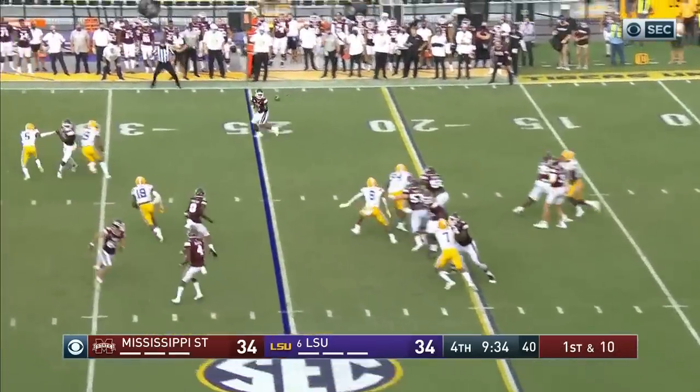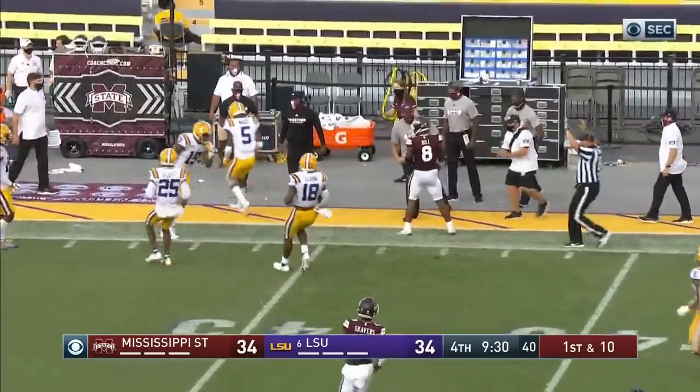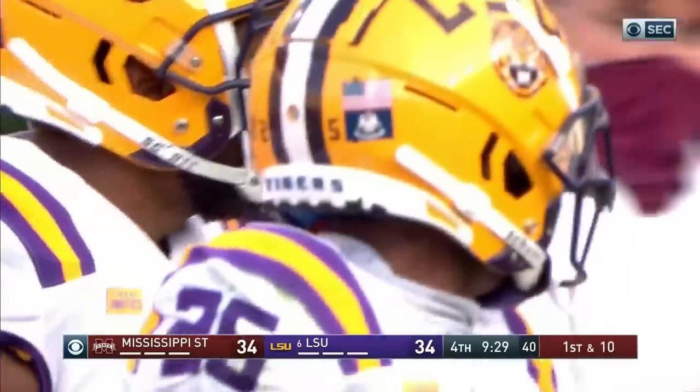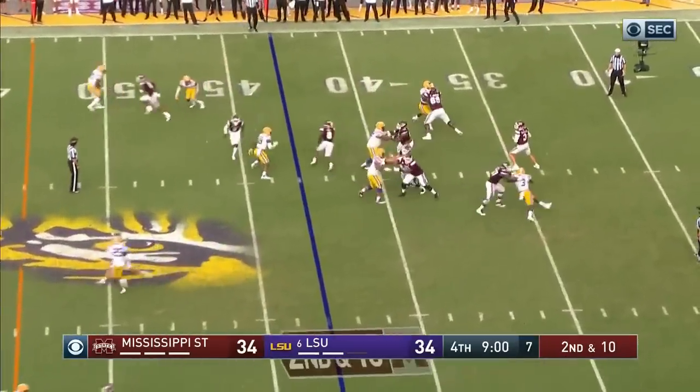Costello going to throw it in the flat to Kylin Hill. He's got a big gainer again. Gives him a little lazy leg and gets about 15. Less than 22,000 here, and I'm not sure there's that many here now.